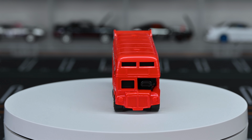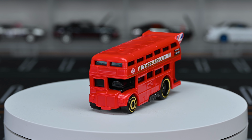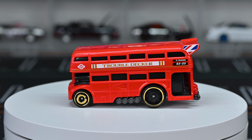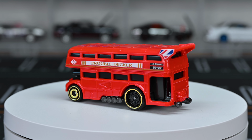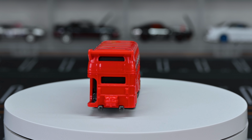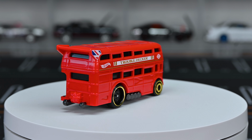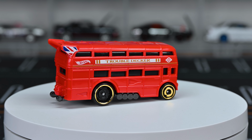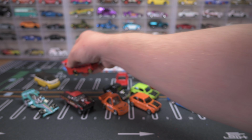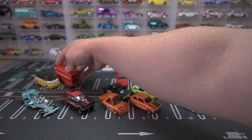It's got matching wheels with that awesome gold air disc wheels in the front. And it's got a big black rear wheel with gold trim on it. Now the body is obviously plastic and the base is metal. So that's where the die cast comes to play. And it's got a wheelie bar. All right, that is the really cool, huge Trouble Decker. Super cool. Awesome, happy to see it. Let's go ahead and park it up right there.